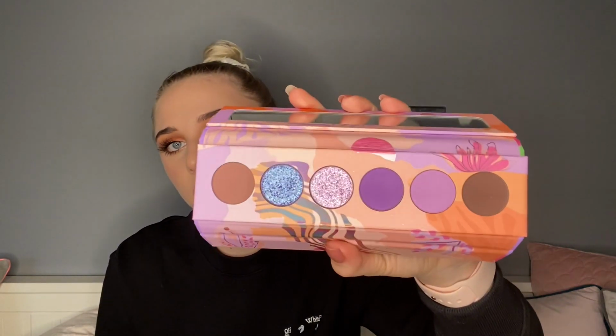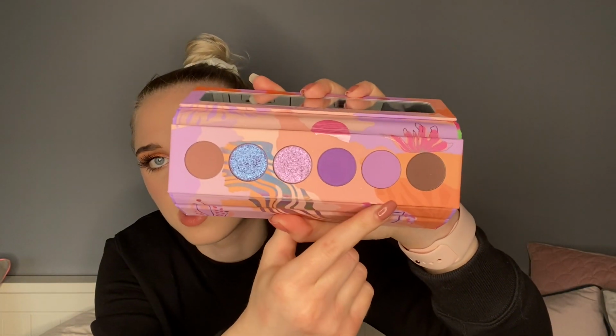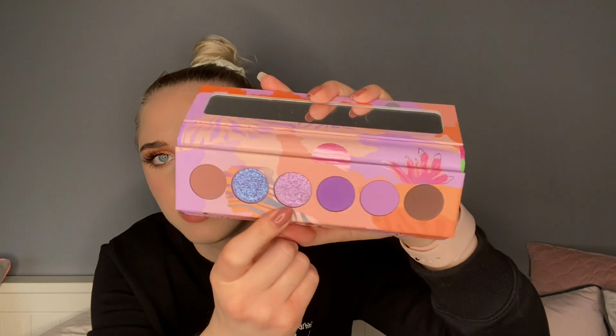But I think more springtime is the Lunar Lavender. This one's so good. Guys, this is what it looks like. This shade here is everything Dream's made of. It goes from purple to blue, and then these purples are stunning. You still get a brown if you need it, and then you get this like beautiful lavender shade in the middle.